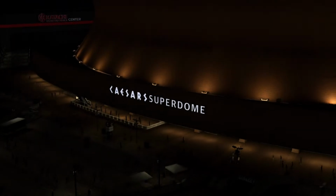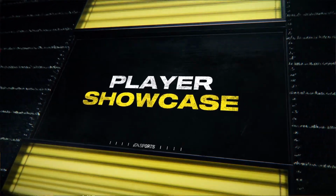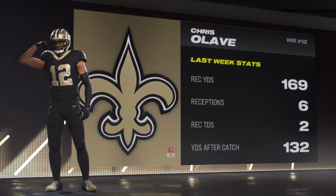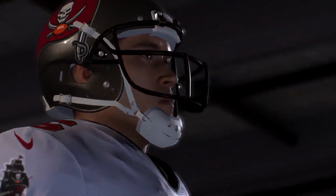Do not need no introduction. It's Week 11 of the National Football League, and we'll see Chris Olave. He's coming off a nice performance, bringing in a pair of touchdowns. It's the Saints and the Buccaneers under the lights on Monday night.